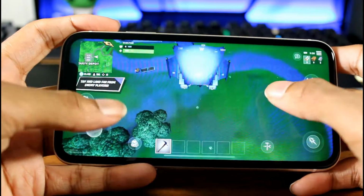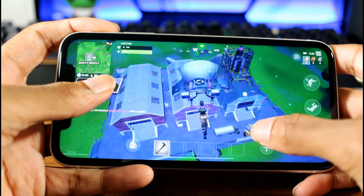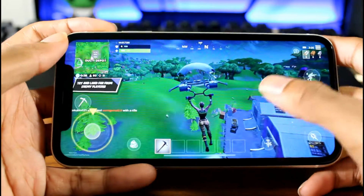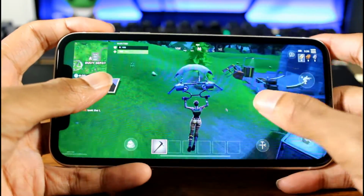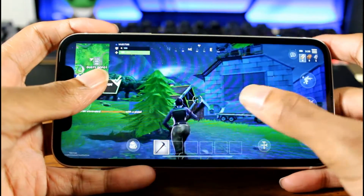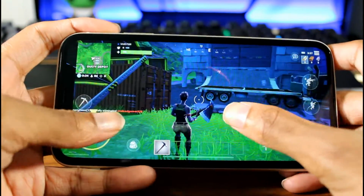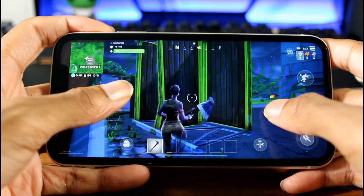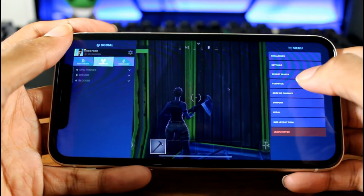Very nice. The phone is starting to get a little hot up here where the camera is. It's no real lag at all. Very impressive. And I don't think I'm getting shot. I do want to show you guys the settings.